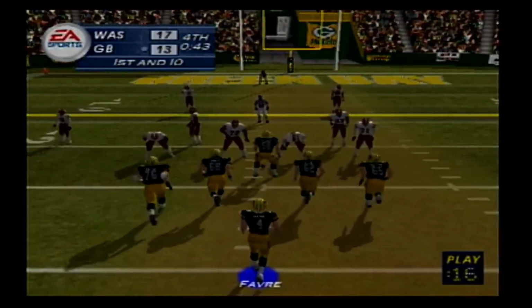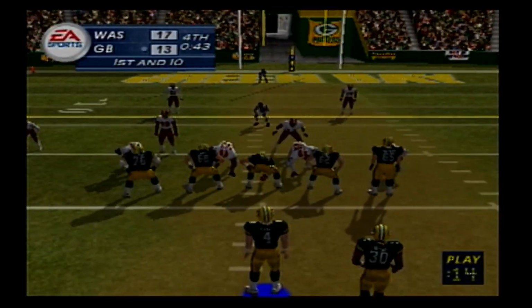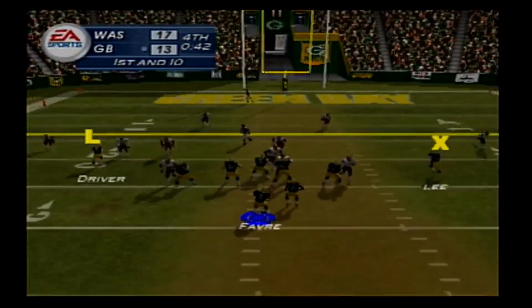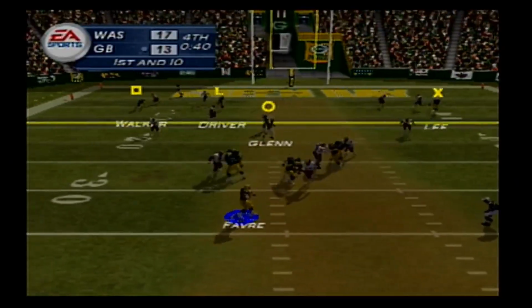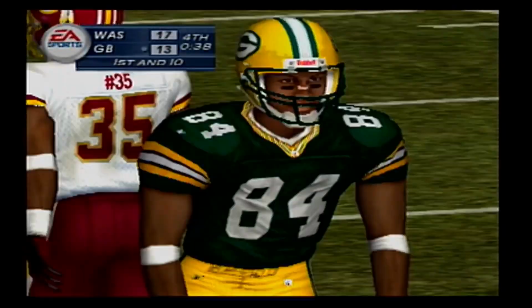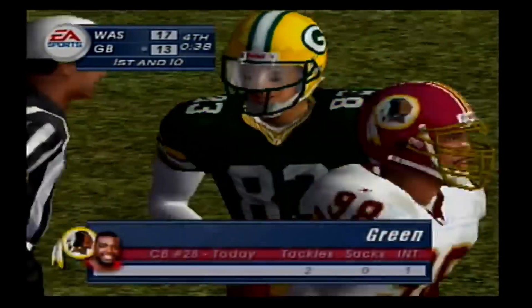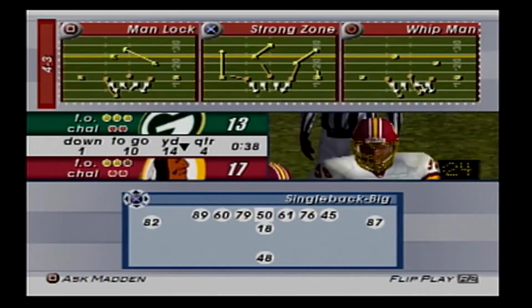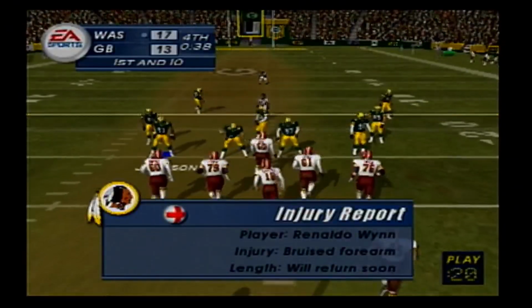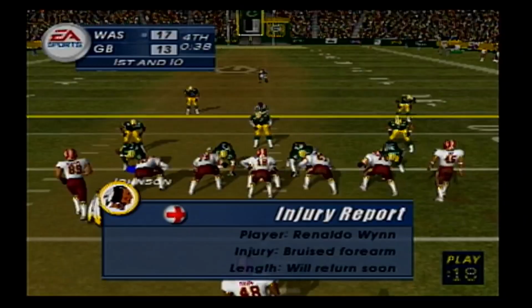So they have first and 10 here. Ball on the 23-yard line. Nickelback in this time. Looking to pass. He surveys the field. Passing to his left. The defense has it. The defender is there to make the play. Throwing into coverage like that is like playing Russian roulette. Eventually, you're going to lose. I think their best bet here is to run it with a simple handoff.